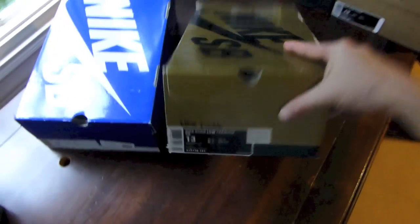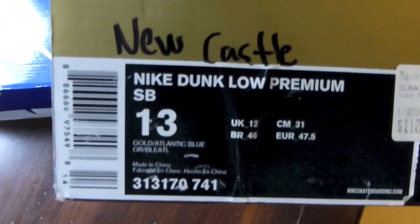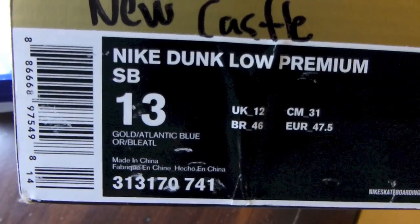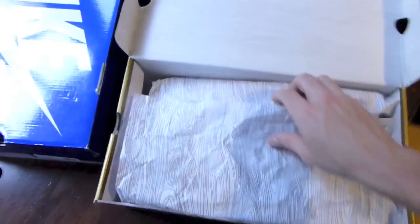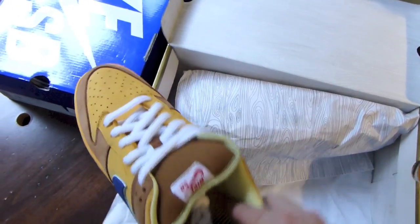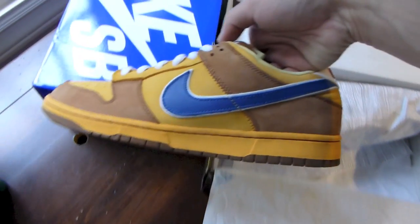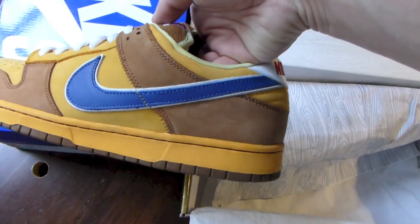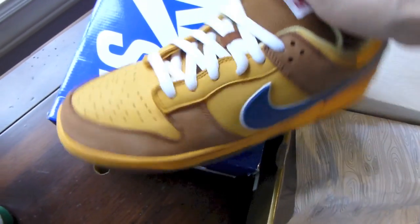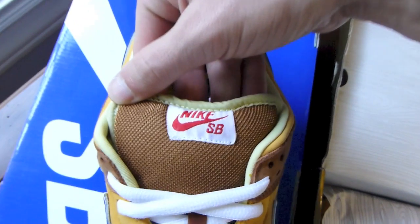On the right, got a gold box. Nike Dunk Low Premium SB, gold and Atlantic blue. You guys see right there, it said Newcastle. These are the Nike SB Newcastles. Definitely a creative release, in my opinion. Very nice materials used on this, and Newcastle's a good beer.